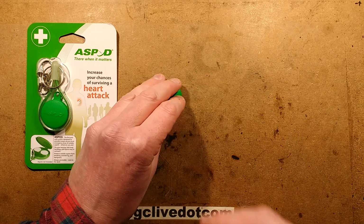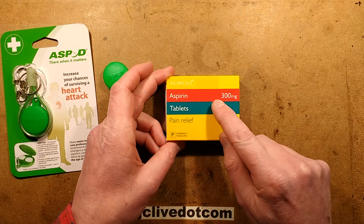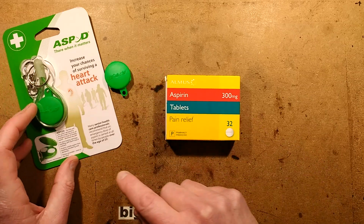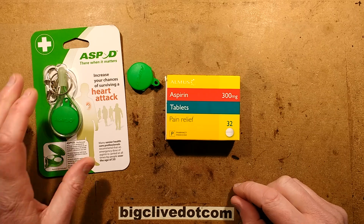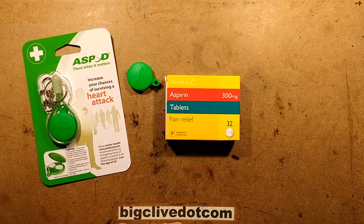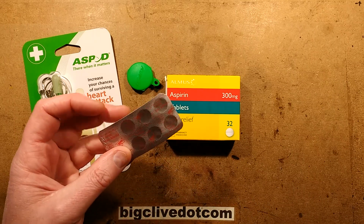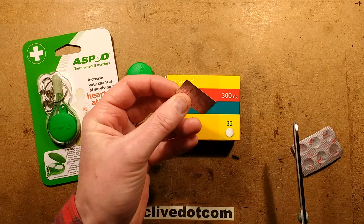So the type of aspirin that's recommended for these is just generic common-or-garden 300 milligram aspirin. And as it's delivered, it says aspirin not included, but the ones I send out, I will include some aspirins. I'll simply just get strips like this and I'll cut a couple off and leave them in the foil.